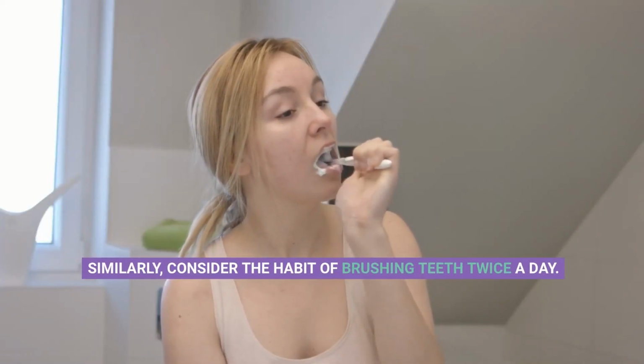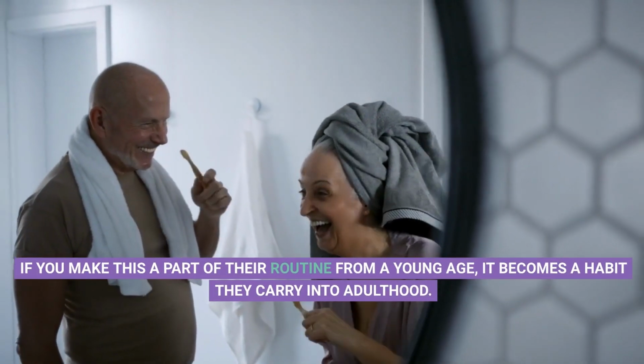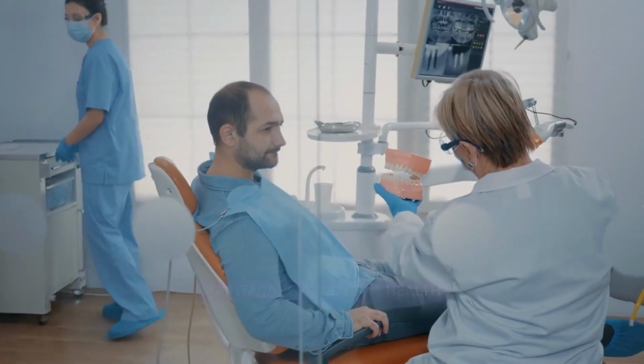Similarly, consider the habit of brushing teeth twice a day. If you make this part of their routine from a young age, it becomes a habit they carry into adulthood. They understand this is not just a rule, but a necessary step for maintaining good health.